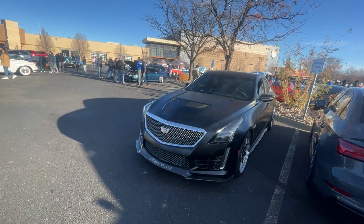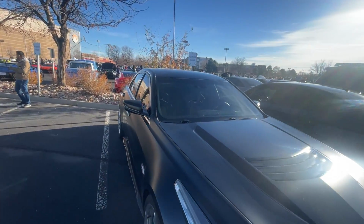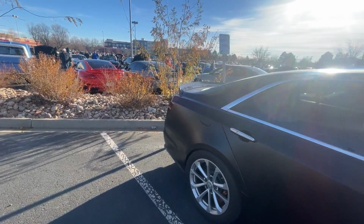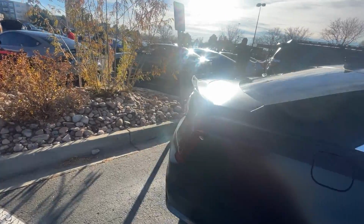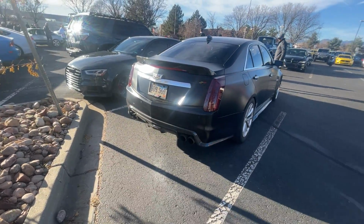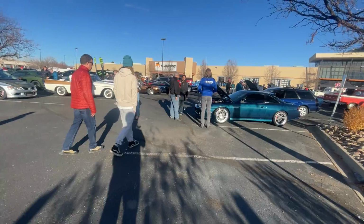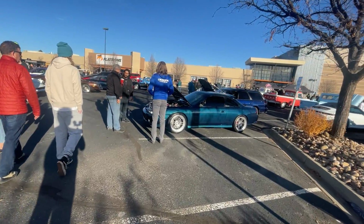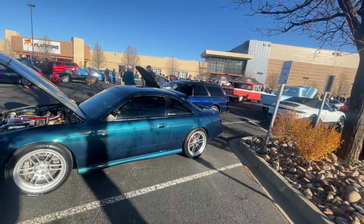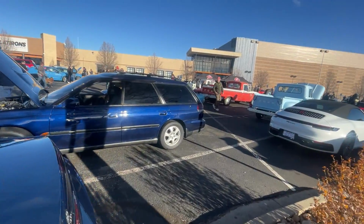Look at that. CTS V, I believe. Is that a V? It must be a V. We had a chance, Nathan and I, to actually test drive the wagon of this. I think they built like 500 of them. Fell in love with it and thought to myself, this is going to be very collectible one day. And sure enough, it is, especially the wagon version of that car. Supercharged, if I remember right, 560 horsepower. Pretty amazing car.